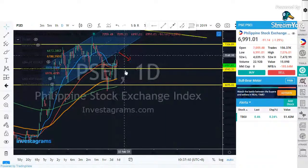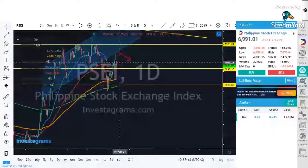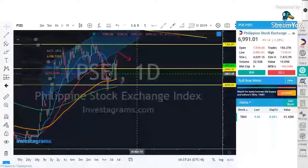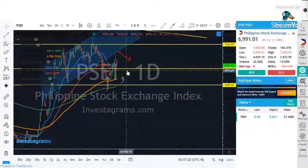And now it is below the AMA 20 line, but it is above the AMA 50. So for now, for me, we need to see in this area kung mag-hold yung level ni PCI, this horizontal support. Yesterday, the candle is a bearish candle. So dapat mag-hold si PCI on that horizontal support line below in this area.